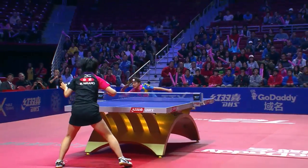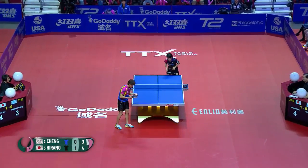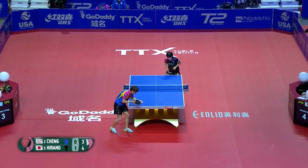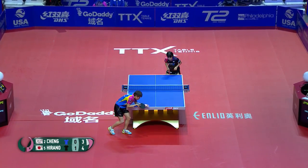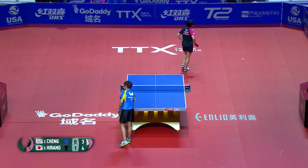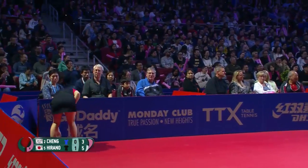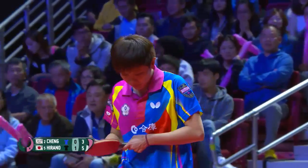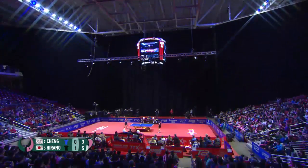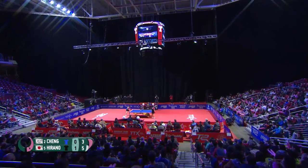How much effort that took to get forward and over this ball. And still she's right there tracing its every move. Five, three. Tough time. Never a good time for a service error. She was going for a risky long serve. You know what, half of the time, probably even more, it pays off. If it was only half of the time, Cheng I-Ching wouldn't do it.